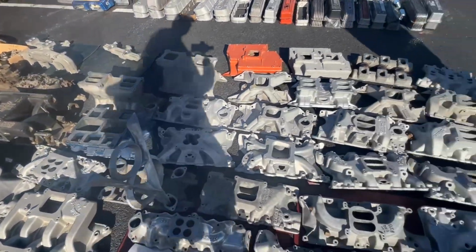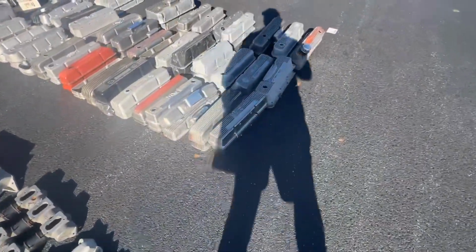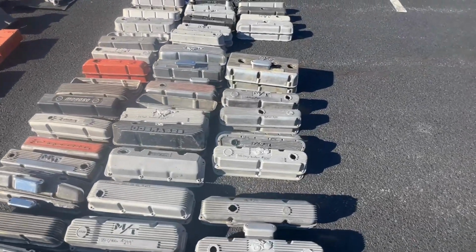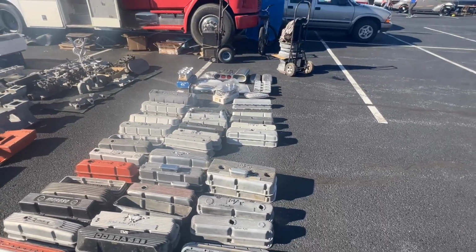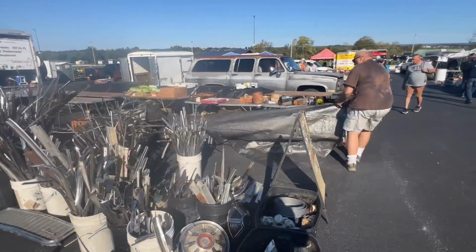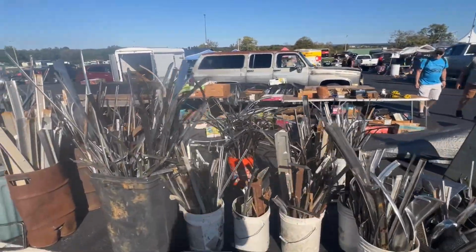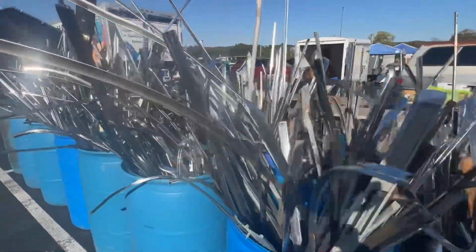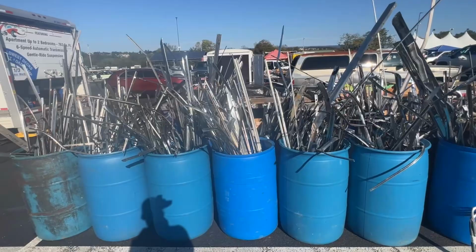Wow. And various valve covers. Cool stuff. Okay, tell me how long you would have to search through these buckets to find the one piece of trim that you're looking for. But it just might be there.